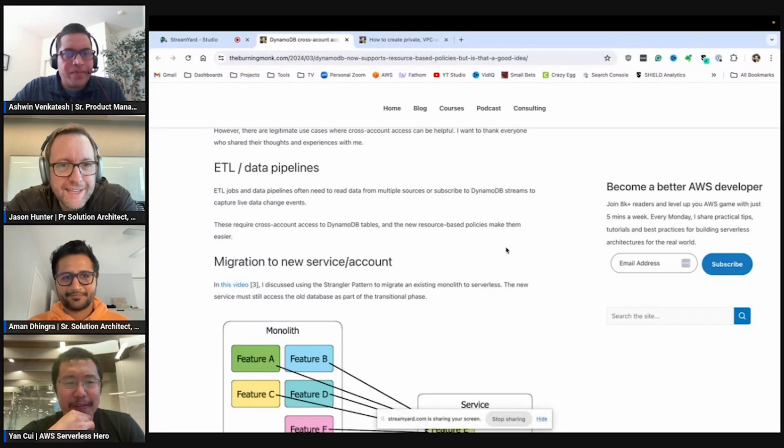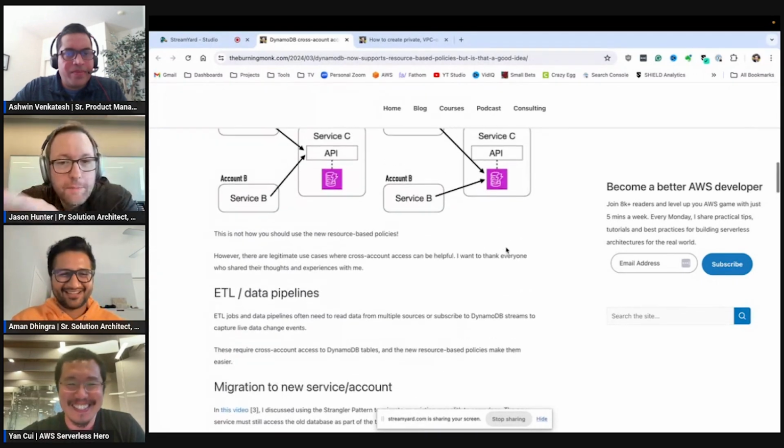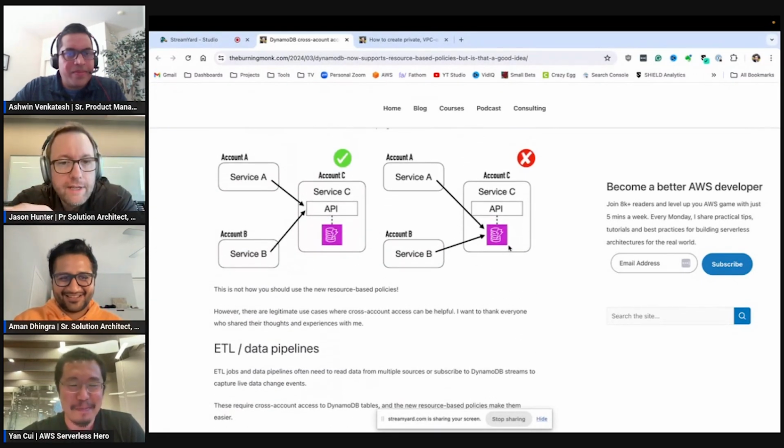Yeah, you start with don't do this. And yes, you could block it, right? The resource-based policy on that service C can say, if it doesn't open it up, no one's allowed. And it can even expressly block service A from doing the naughty. Got it. Perfect. Yeah, absolutely.